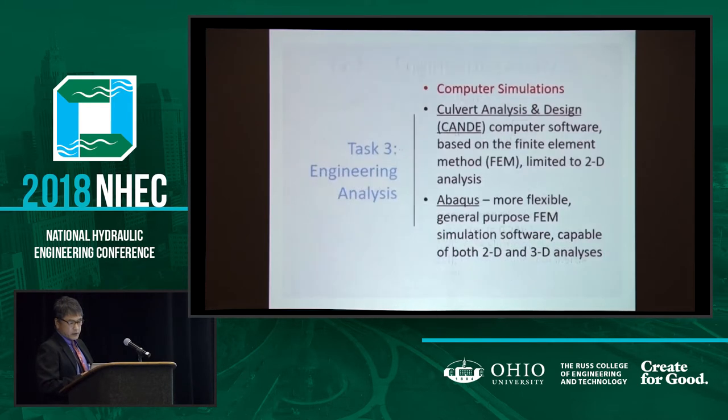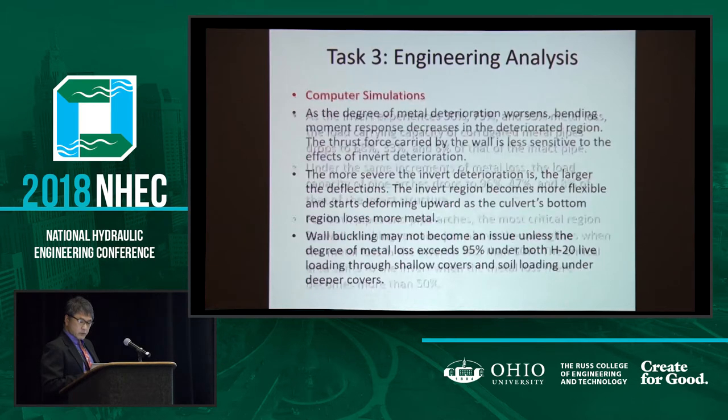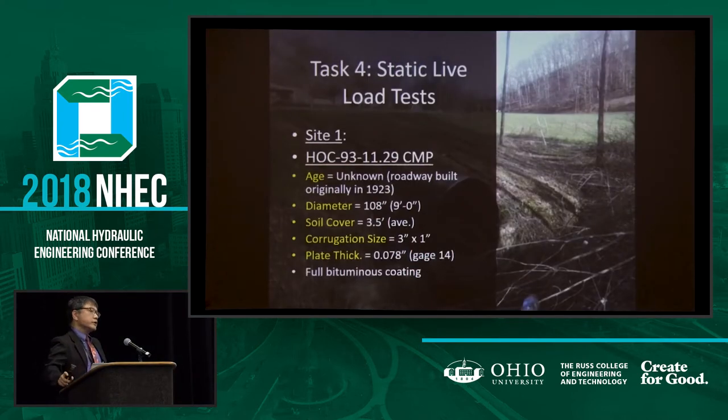Okay, so what we did, after conducting this literature review, we did some computer simulations to see if they show any structural improvements when the severely damaged culvert bottom is paved. So we saw some indications through Candy and Abaqus computer simulations, but then we said we really need to go out to the field and do actual testing.